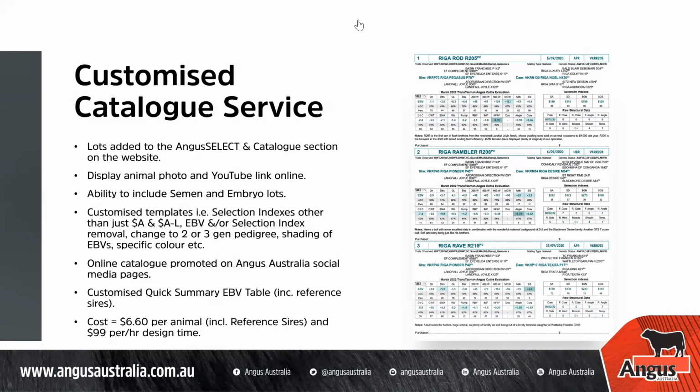Quick summary table, which is customised. So if you've opted out particular EBVs, we can also take those EBVs out of your quick summary table as well. You can also shade this quick summary table, but then please note there is extra time needed to be doing that. The cost is $6.60 per animal, including your reference size, and then the $99 per hour design time to make those changes and those additions for your particular catalogue.